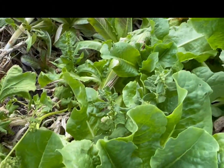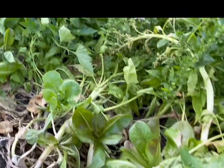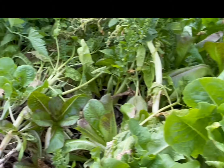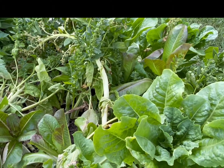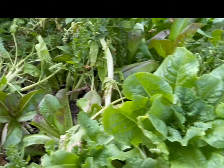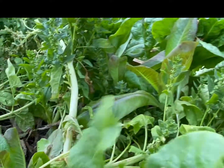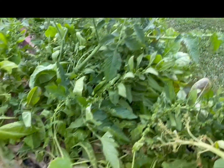I will definitely do more lettuce towards the end of the summer and into the fall. I could put together a cold frame here and be harvesting lettuce essentially all winter long. It just needs a little bit of protection and you can keep harvesting for a long time into the winter in Missouri. So that's my plan this year, is to do some more winter gardening than I normally have using some cold frames.